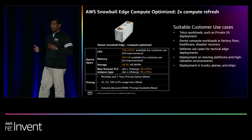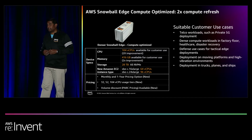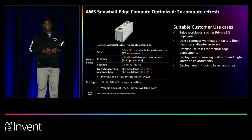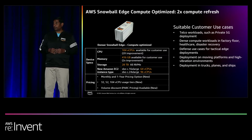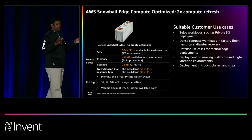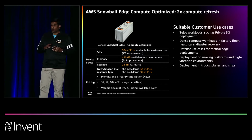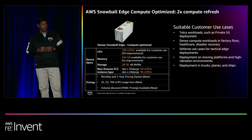So just in the short period of time since October 2022, we've been positively surprised by the customer adoption for this new enhanced version of Snowball Edge. We have customers using the Snowball Edge with the 104 vCPU for private 5G network deployments, where they're able to install and run an entire private 5G network in a box, where 5G RAN, 5G core, and multi-access edge computing can run on a single device.